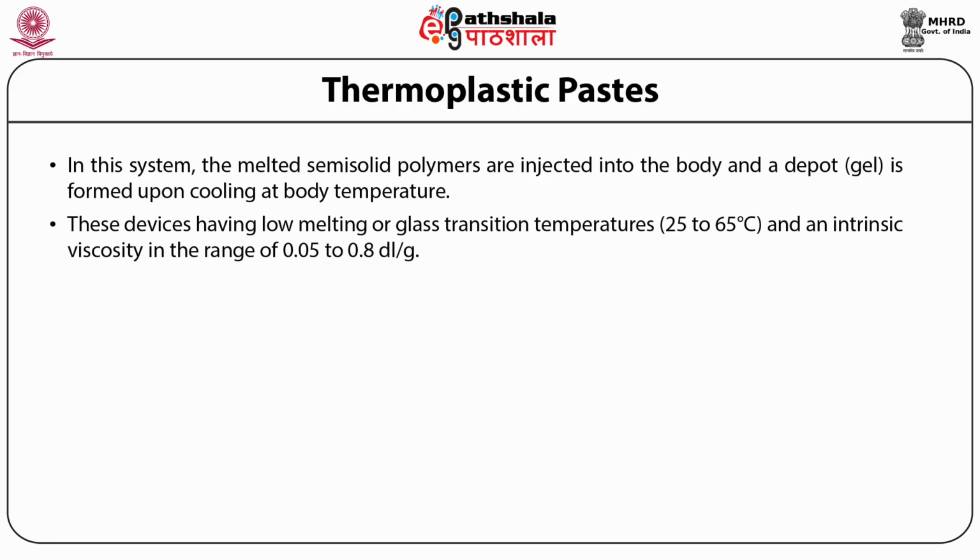These devices have low melting or glass transition temperatures ranging between 25 to 65 degrees centigrade and an intrinsic viscosity in the range of 0.05 to 0.8 deciliters per gram. It allows the drug delivery of antibiotics or cytotoxic agents. They can be used as subcutaneous drug reservoir from which diffusion into the systemic circulation is controlled.